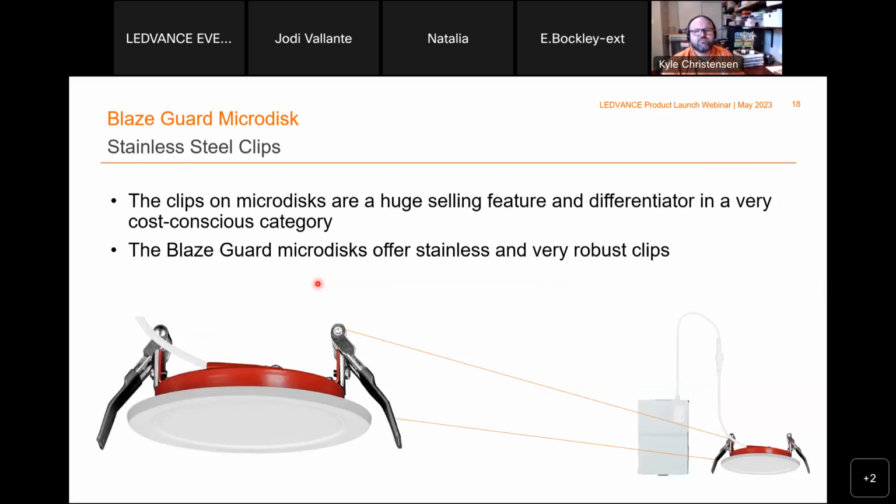Now to the heavy duty clips on this particular microdisc. If you have any customers who've maybe come back after buying the value edition and they torqued the springs a little too hard and they popped off, you're not going to be able to do that with this product. It has very heavy duty spring loaded clips with a rubberized grip. This is one of those things you install once and it's not going anywhere. So that's another key feature of the BlazeGuard microdisc that I think your customers are really going to like.